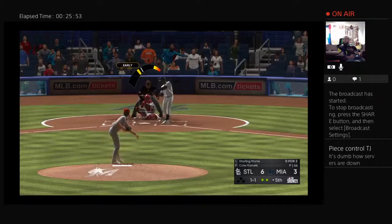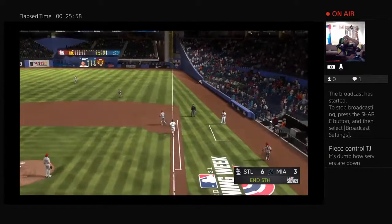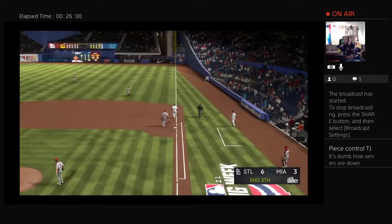Ground ball to the right side. Long gets to it. Throw over to Pujols at first. Will take care of him to end the inning.